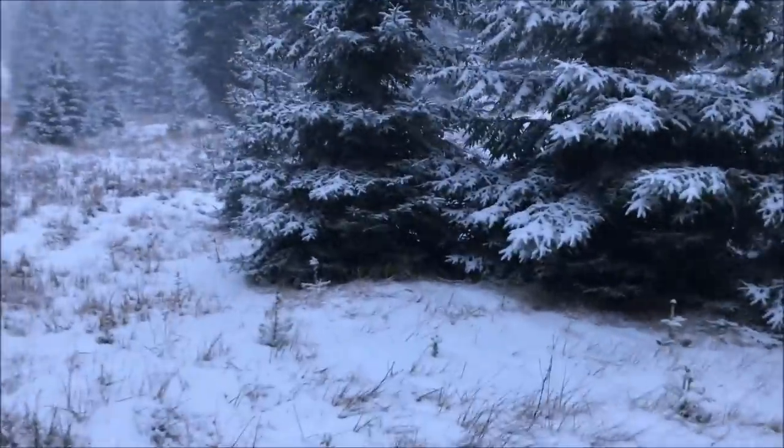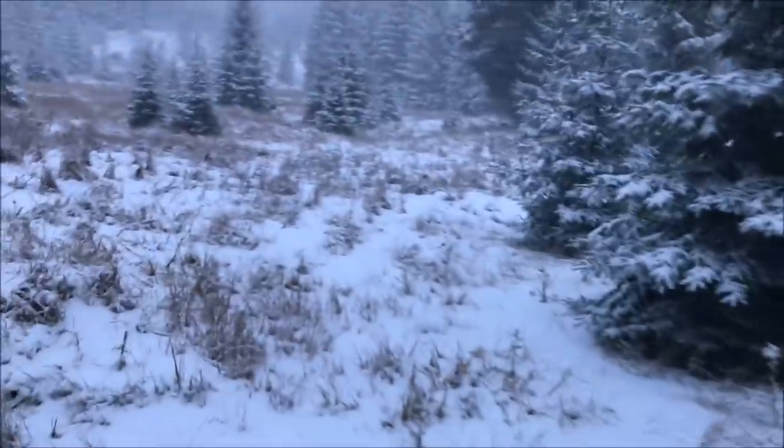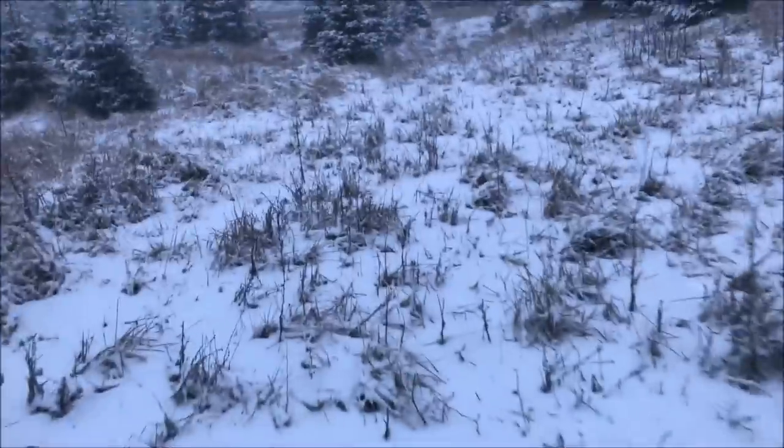Pure winter, man. I have to put my phone back into my pocket because my hands are freezing. Ooh, we're back in the car. The journey just started. Not really.